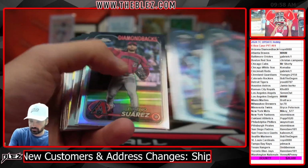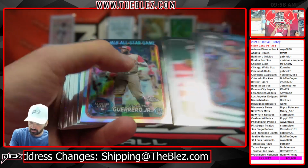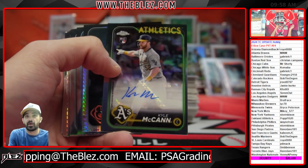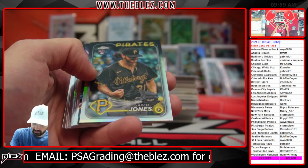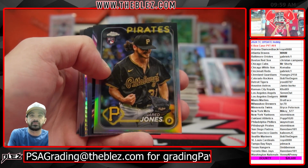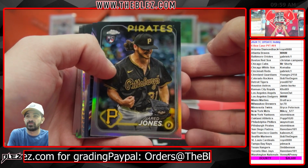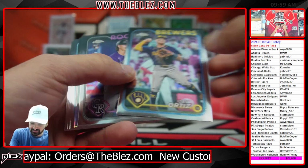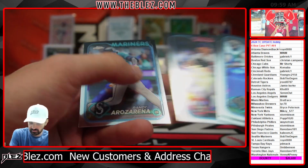Gimme. What's up, Knack Pack? Auto of Kyle McCann. You people are crazy. Jared Jones variation. That's cool. For the Bison. Cheerio Refractor.